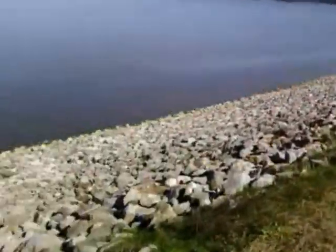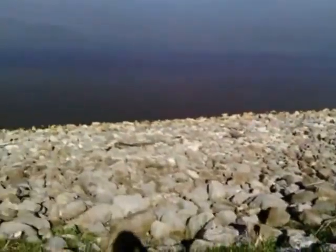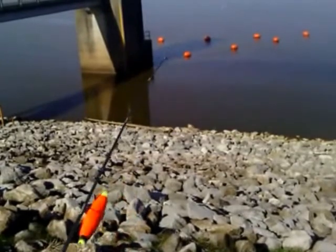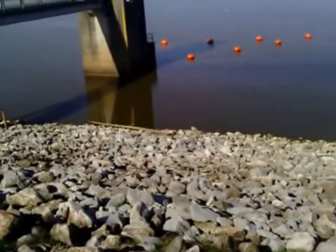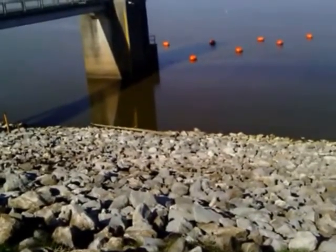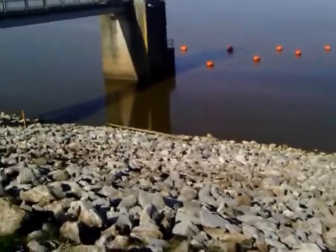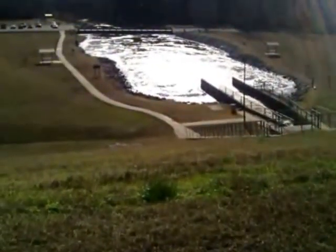Hey folks, I'm up here at the lake today. I know I've showed y'all this before. The tower out there, you can see the little whirlpool right at the end of it. I thought that was pretty cool. I got the gates wide open.